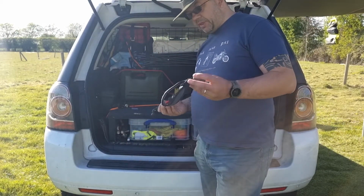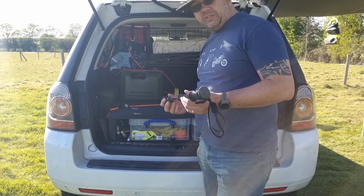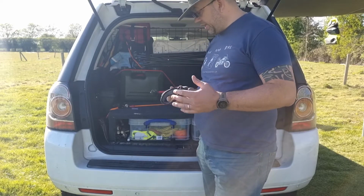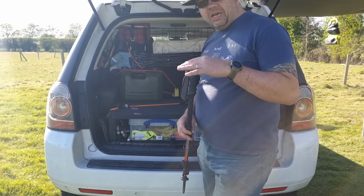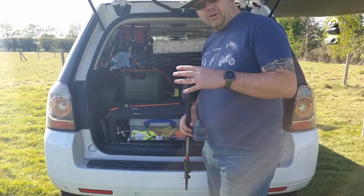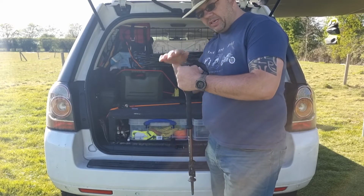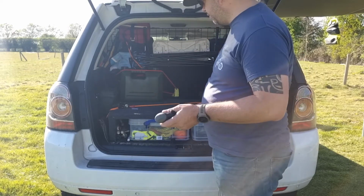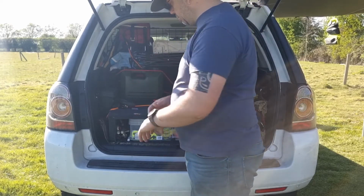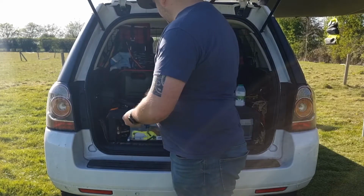Got a walking pole here. This doubles as a couple of things. You've seen me testing my brake lights with this before on an IGTV video. Really handy. It also props up the side door of our trailer, so if we're slightly off level, we can dig this into the ground and it lifts the kitchen door of the trailer up to the right height, so we can use it as a level worktop. That's my other alarm.